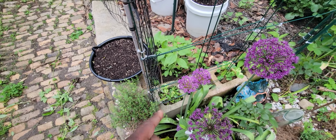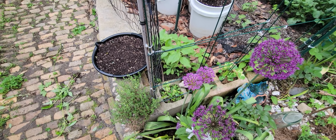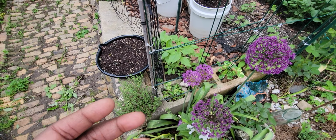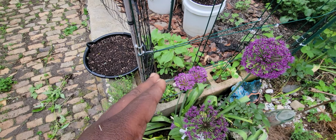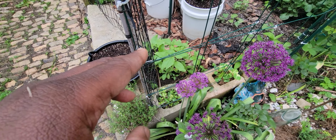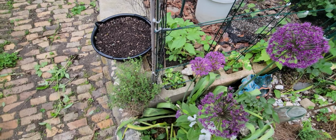I probably will thin those out to about 5. That'll be good, because I think this variety has multi-head stalks, and it's not a big area, so I don't want to sacrifice the stronger stalks for having too many stalks. So I'll thin those out soon.